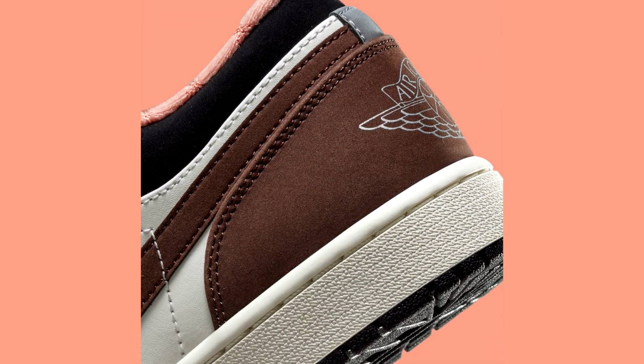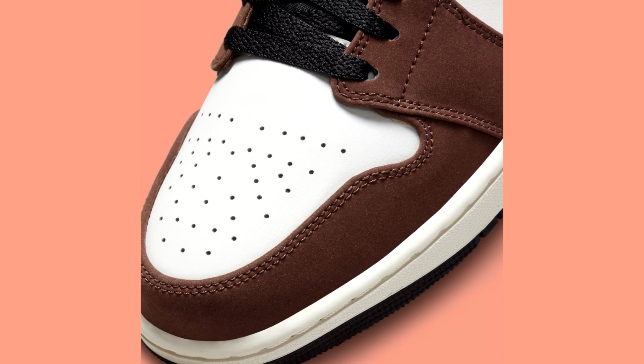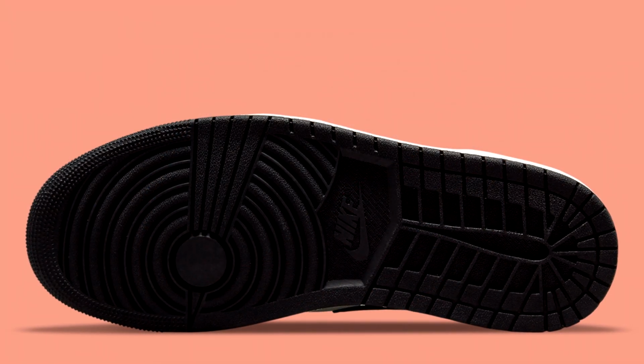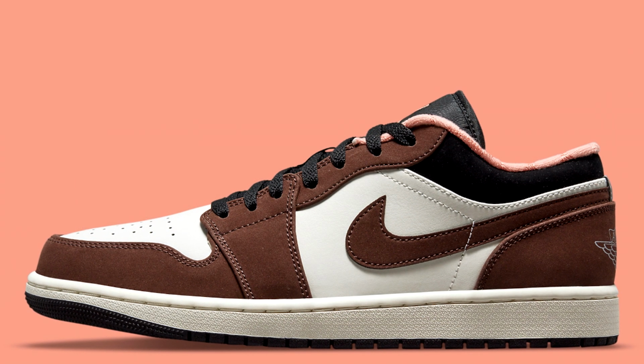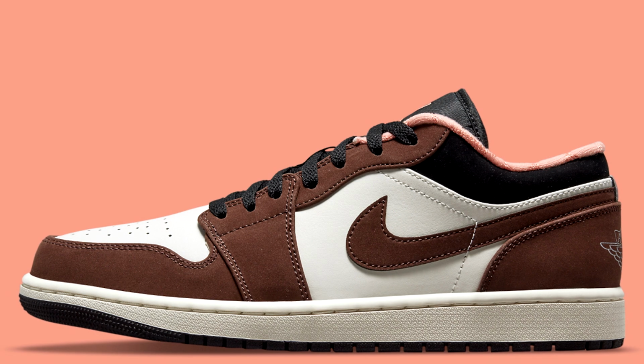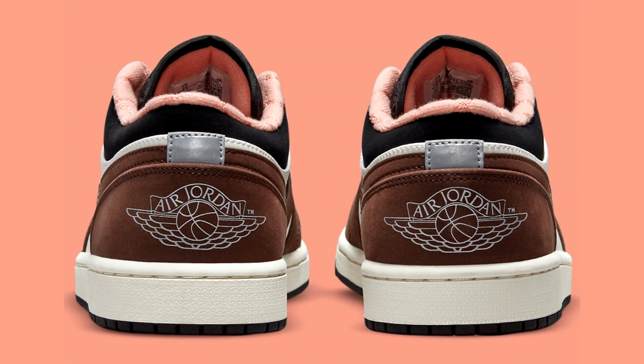It really reminds me of the high top Mochas, kind of has that Chicago-esque kind of coloring with the white panels on the toe box and on the side, and then you have this nubuck leather on the very back, or just pretty much all of the Mocha hits on the sneaker. Some details you're going to want to notice are the 3M reflective little rectangle on the very back of the shoe, alongside that Air Jordan Wings logo that is also embroidered into the back.